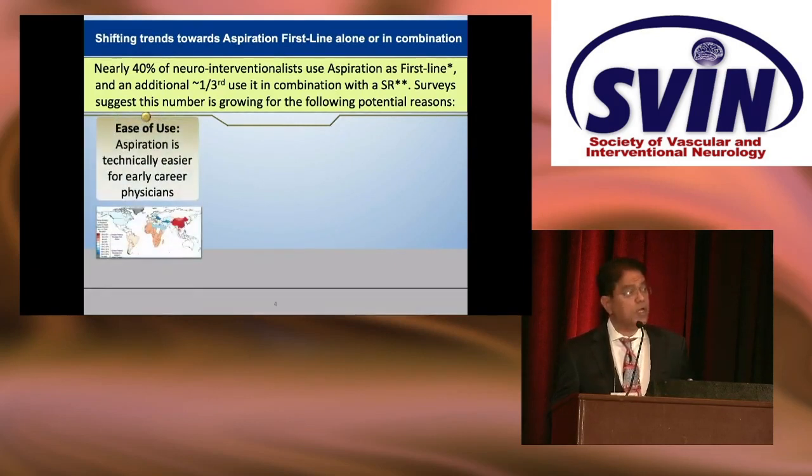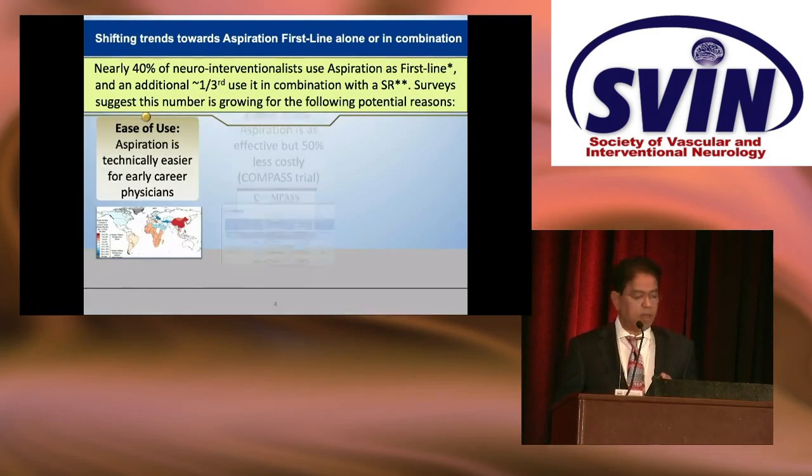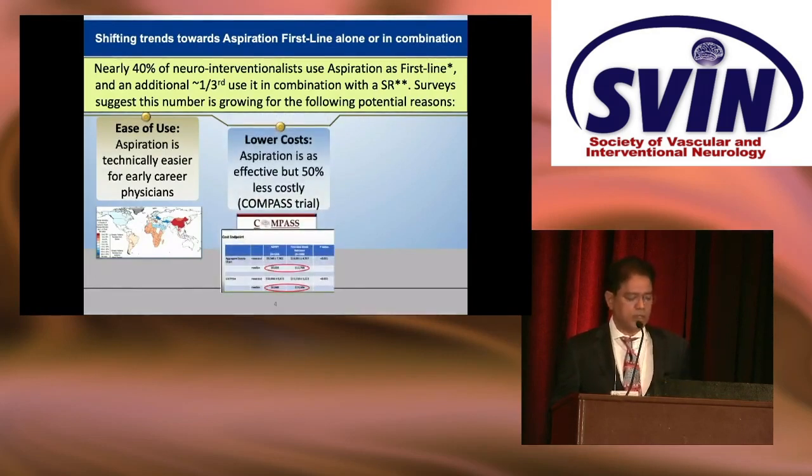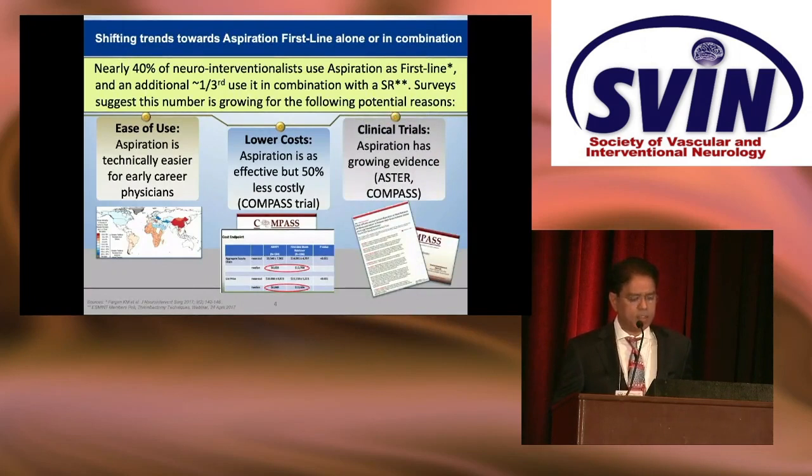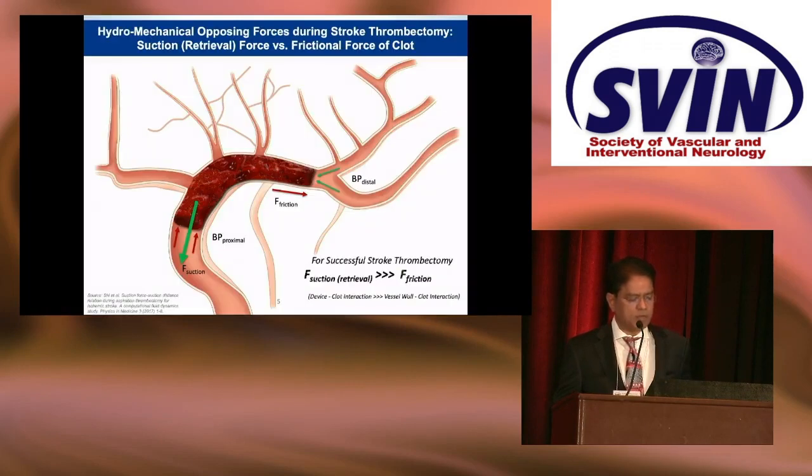The ease of use clearly has led to this being adopted globally, but also the data from the COMPASS trial suggesting that there is 50% less cost is driving this adoption, and certainly the equivalence of this technology with stent retrievers from ASTER and COMPASS gives a lot of confidence.